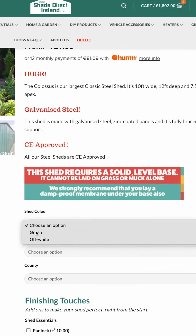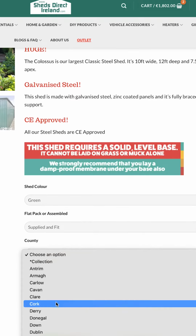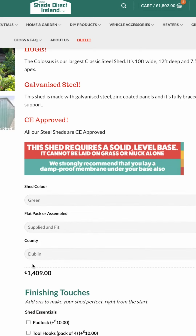Shed colour, I want a green one, so I'll scroll down and I'll pick green. Flat packed or assembled, I want it assembled. And for your county, you just want to pick where the shed will be. I'm in Dublin, so I will select Dublin. And after 2-3 seconds, you'll see the price appears here. 1409 at the time of writing.